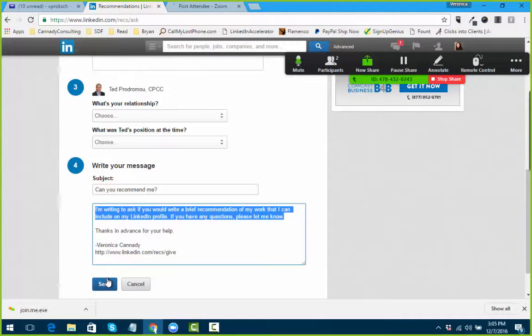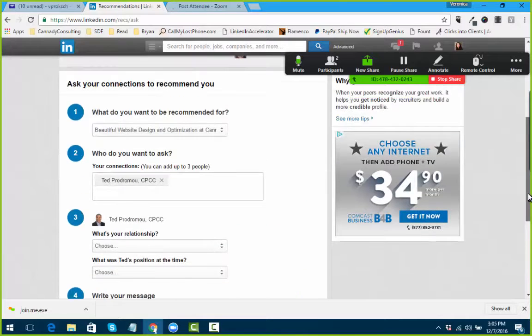And then when you send it, what's cool is he receives an email and it has a link right there. So he doesn't have to be an expert on LinkedIn just to click that link, log into his LinkedIn account, and it will take him right to the recommendations. It just makes it so easy for him to provide that recommendation, which is what you want when you're asking your clients for the favor of their time.